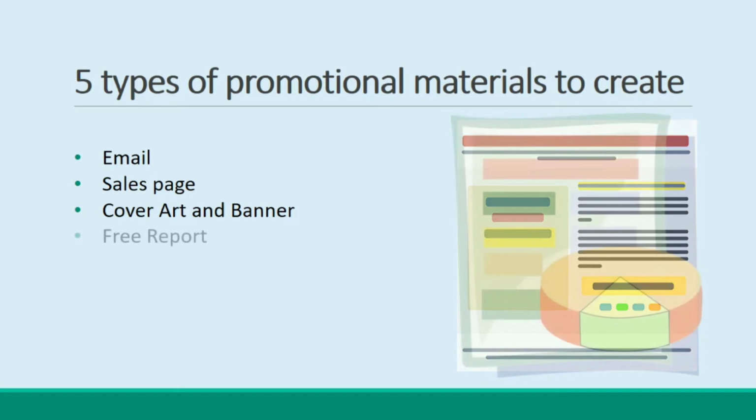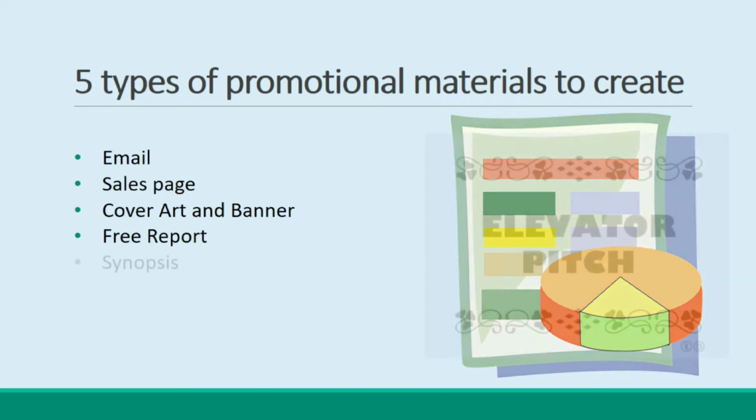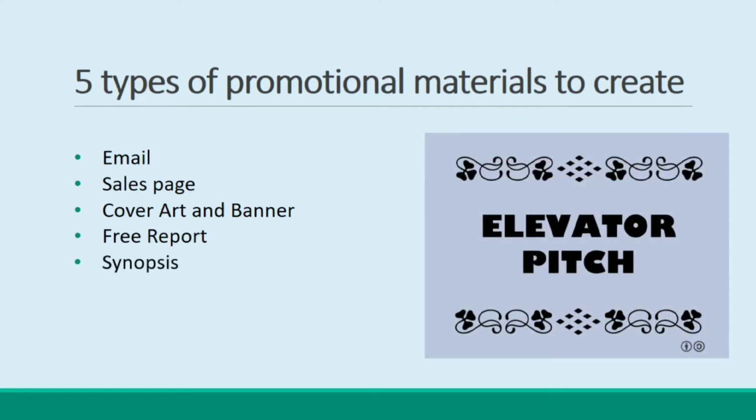4. Free report. A free report is normally what acts as the incentive for people who sign up for the mailing list. This will help your marketers to build a bigger mailing list, and from there, they can then message their readers in order to tell them about your amazing product. 5. Synopsis. This is something that often gets forgotten, but it's a good idea to include a synopsis for your book or a write-up for your course. This is the elevator pitch. How can you tell someone what your product is all about and then get them to buy from you there and then?